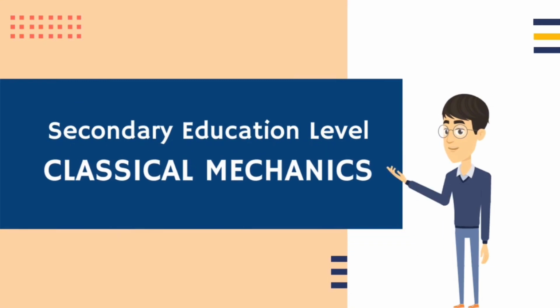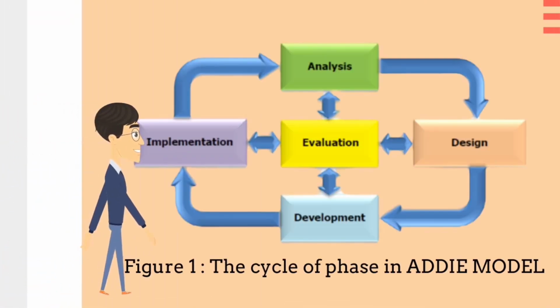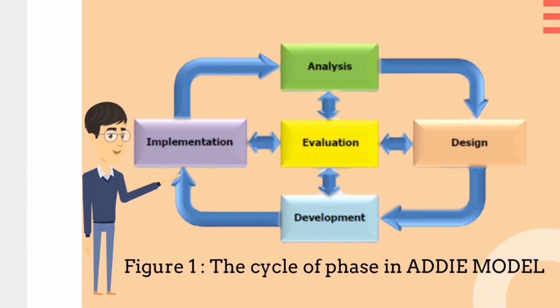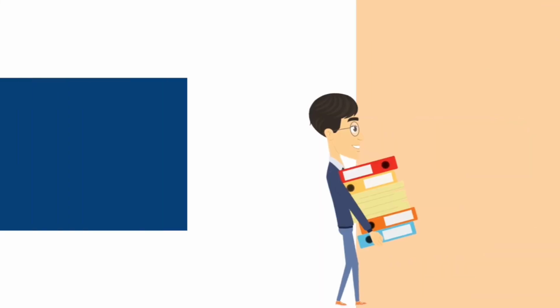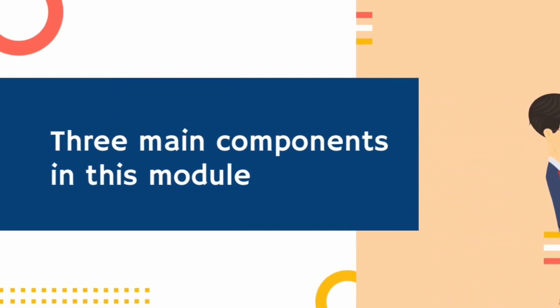The project-based learning bilingual STEM physics module was developed for students at the secondary education level to learn classical mechanics. The process of developing the module was done by referring to the ADDIE model framework, which consists of analysis, design, development, implementation and evaluation phases. The main components are STEM PBL activities, the physics module and video production.